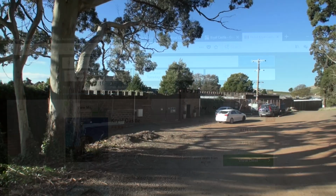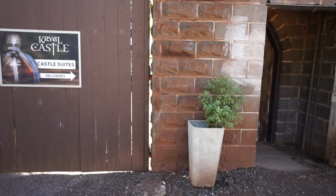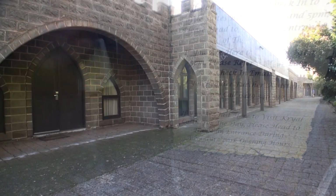The rooms are located at the back, so you'll have to drive around to the back to get into the rooms. There is signage, so it's fairly easy to find.